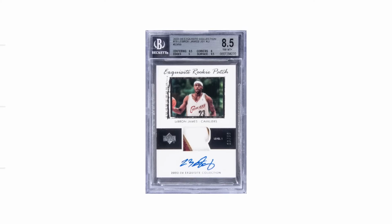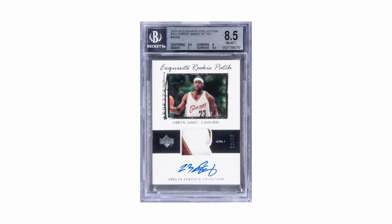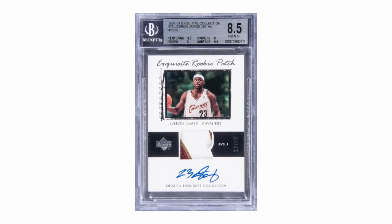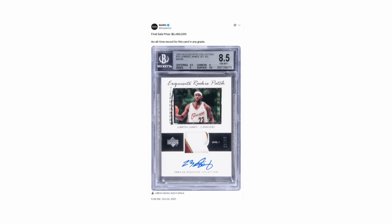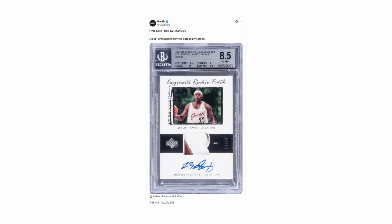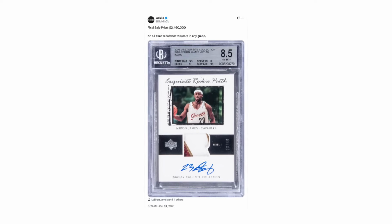A LeBron rookie card numbered to just 99, featuring a game-worn patch from his rookie year as well as a bold on-card autograph. A BGS 8.5 copy sold in March 2021 for almost $2.5 million. But that's not the LeBron Grail card.